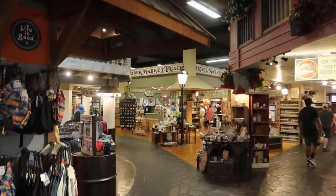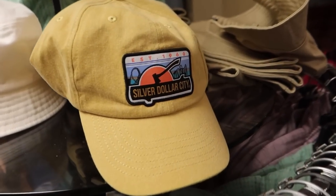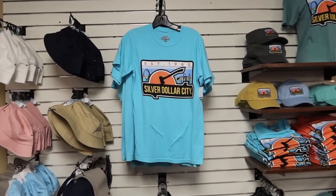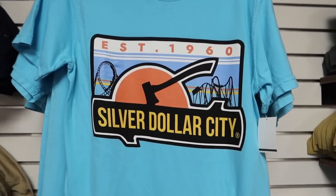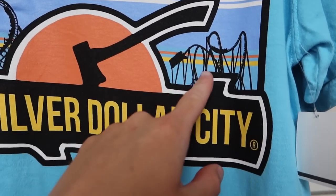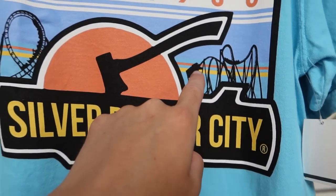Look at the size of it. So you've got some caps just over here with the logo of the park on there too. And just over here, these are nice t-shirts. I like these ones. Rides are a bit unrealistic on there. I think that's actually the Hulk from Islands of Adventure. Yeah, it actually is. And you can see we've actually got the tunnel on there.